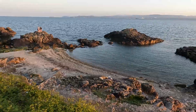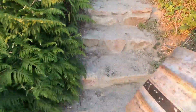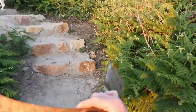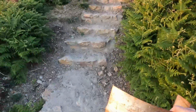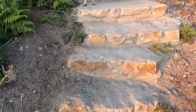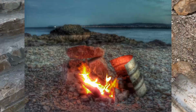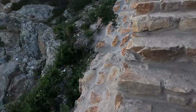Nice though, the tide's in. Looks good. Right, let's head back to our fire spot with our fire shield. Oh yeah. Am I happy to see you? A lot of memories. Might have to root out a couple of pictures, stick them up of the fire shield in action right down there at that spot.